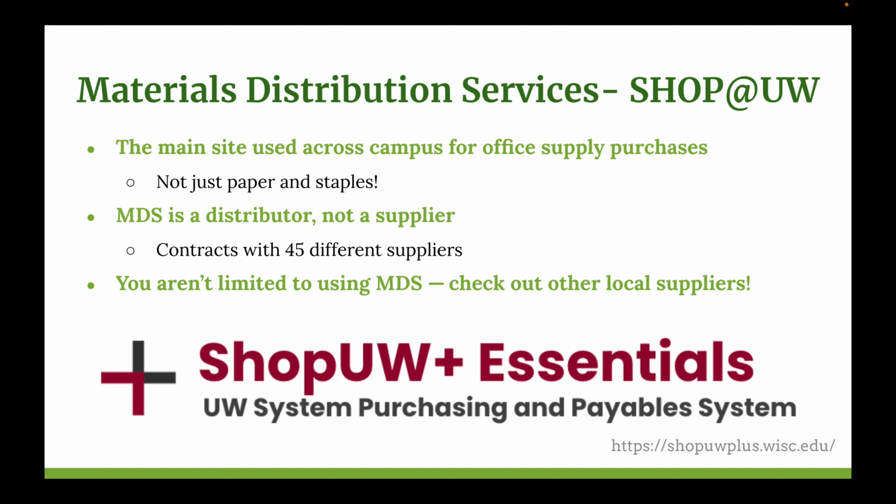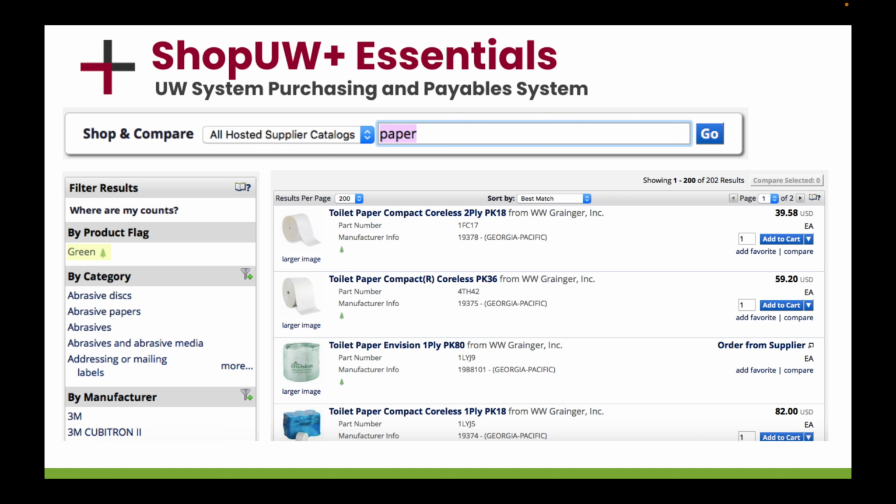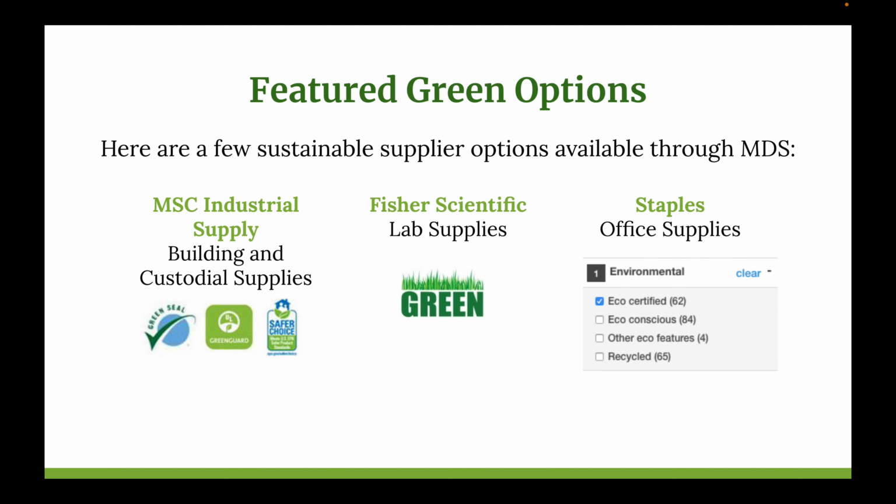Now, something great about this is that they have their own online shopping center where you can go on and simply search for what you're looking for and make sure that you select the filter result of green products. And when that comes up, you can be sure that the items that you're buying through this are environmentally friendly, which saves you a step.